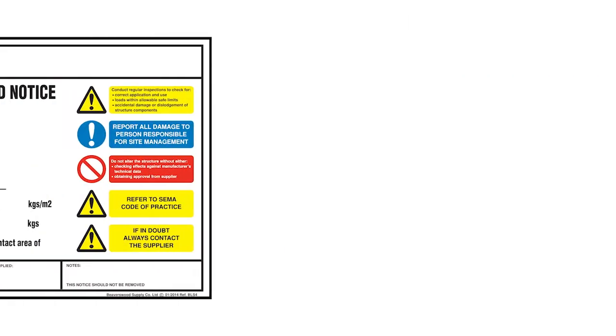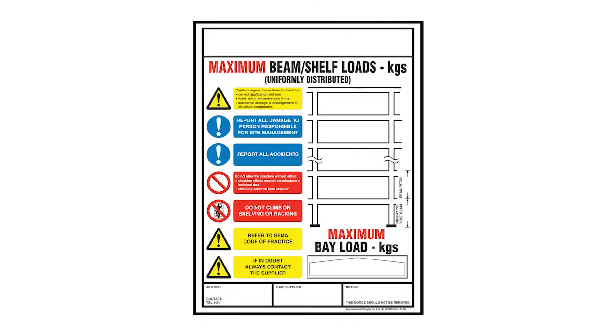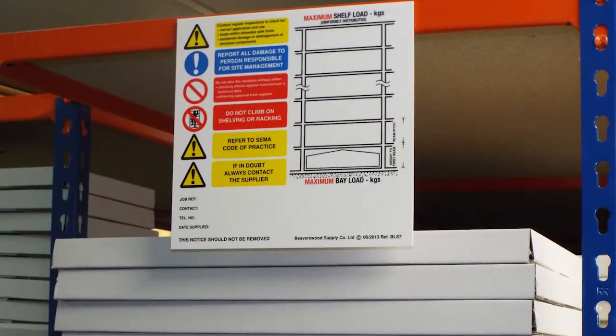Mezzanine notices are supplied in landscape orientation for optimal display. And notices suitable specifically for installations of pallet racking. The pallet racking notice is slightly larger than the other notices. We also offer a range of 1.5mm thick white rigid landscape styrene signs to cover pallet racking and shelving.